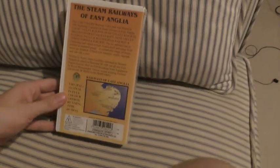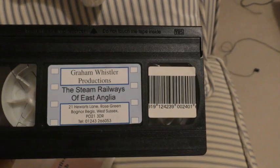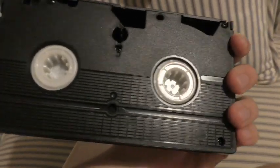Alright guys, sit back, relax, go get yourself some snacks and a drink if you want. This review is going to be about 65 to 70 minutes long. Here's the tape. Here's the back of the tape. Close this. Now I'll go ahead and put the tape into my VHS player. Camera onto the tripod, and we shall begin.